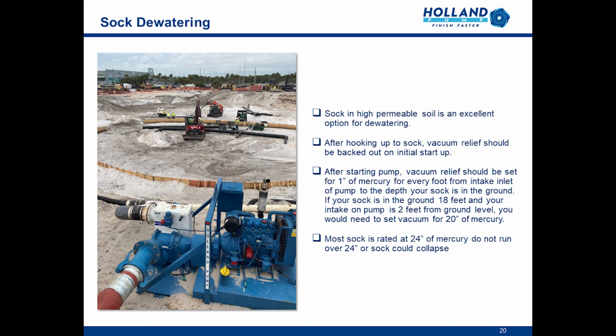Sock in highly permeable soil is an excellent option for dewatering. After hooking up the sock, vacuum relief should be backed out on initial startup. After starting the pump, vacuum relief should be set for 1 inch of mercury for every foot from the intake inlet of the pump to the depth your sock is in the ground.